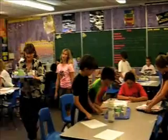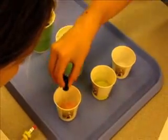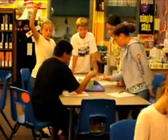One of the reasons that I love teaching science is because the students come in with preconceived notions and really check them out. And when they start to question their own ideas about things and to refine their ideas, that's what learning is, and that's really exciting to see.